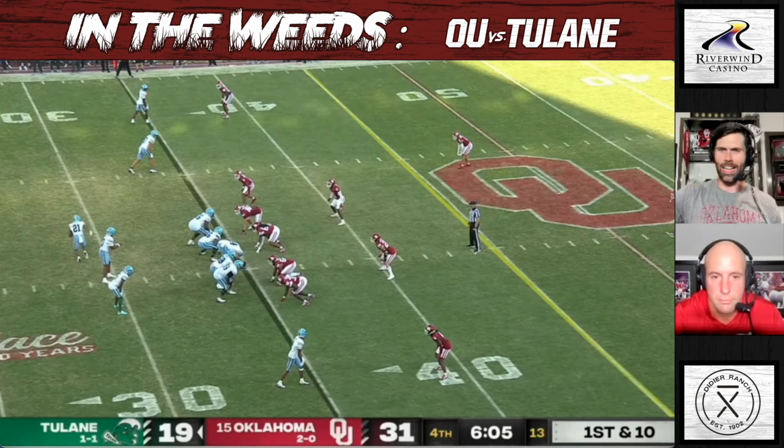We're going to take a look at one of Mason Thomas's sacks. He had a lot of them, but this is the situation. Tulane's down two scores. There's only 6 minutes left to go in the football game.